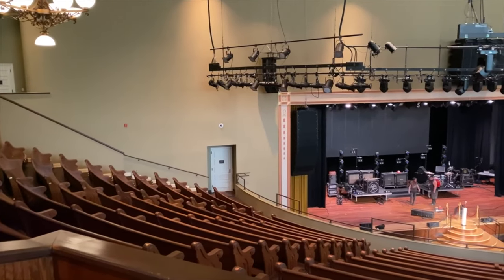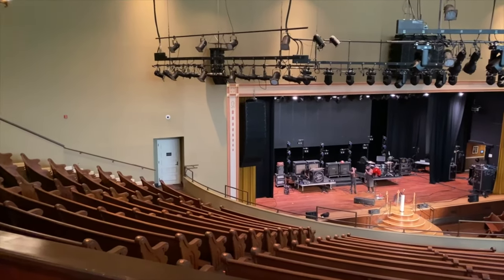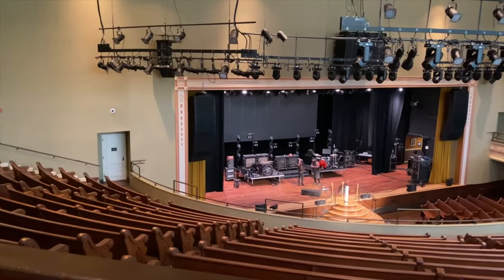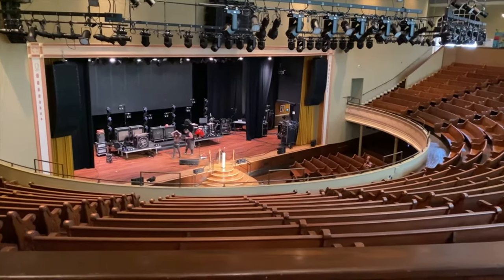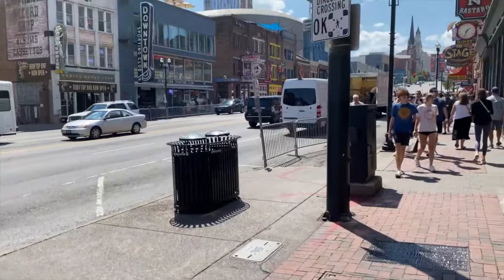Got out of the Ryman, walked around there, saw the whole theater. We got a picture on stage and learned about the history of it. We heard about them really redoing it, which is cool. So now we're gonna go walk around Broadway and see what we can find there.